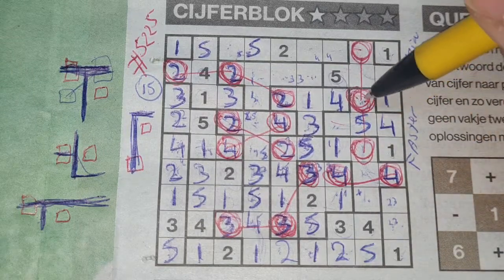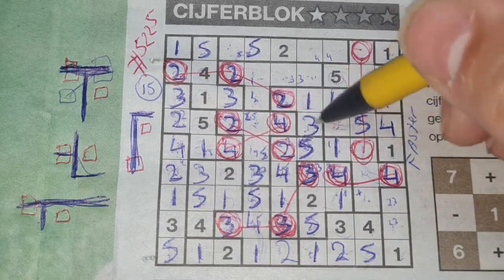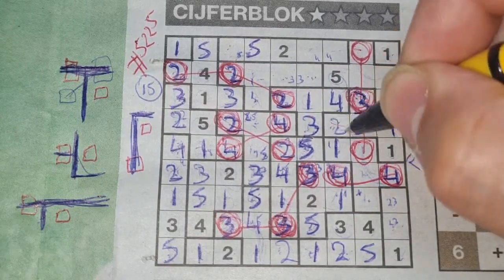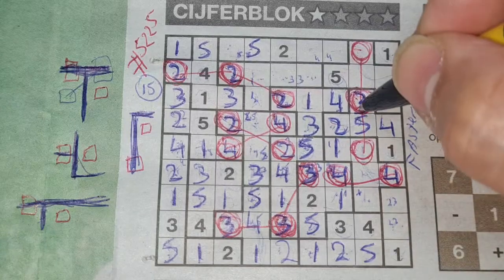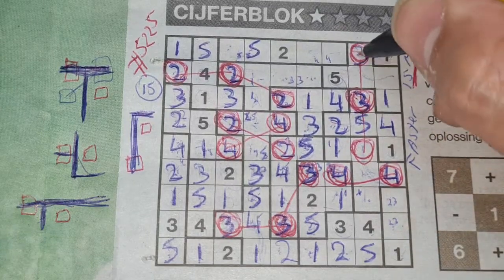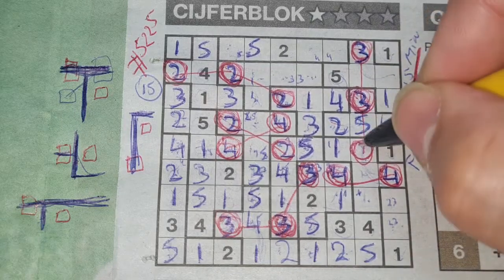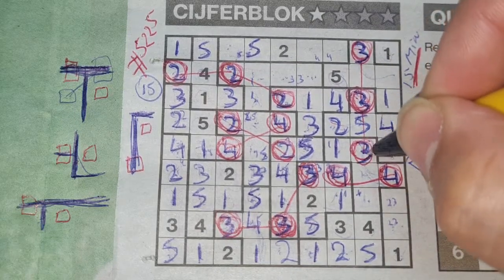2 numbers left for the numbers 2 and the 3. We have a 3 there, no 3 there. 3 should be here. And the 2 goes there. And this box is connected with that box, should be also a 3. But also that box is connected with this box, should be also a 3.